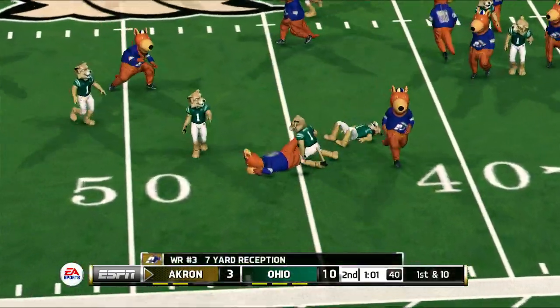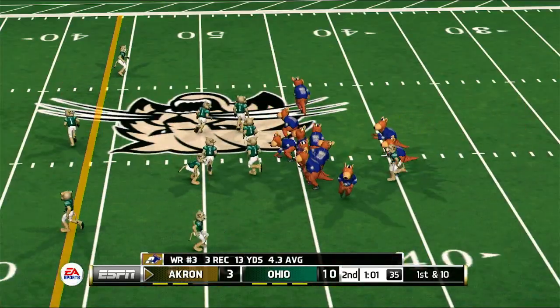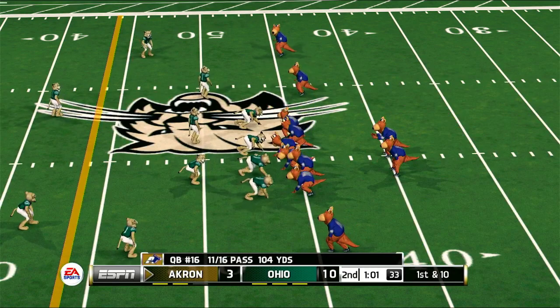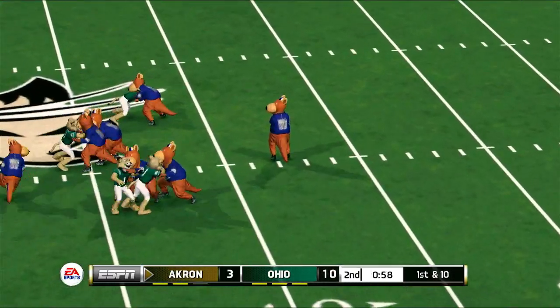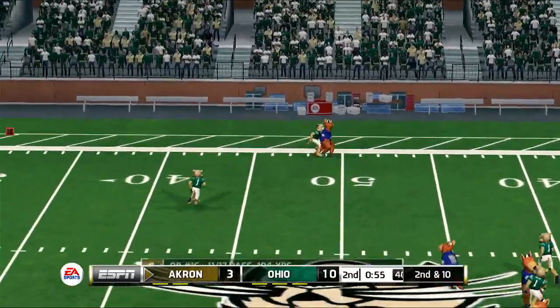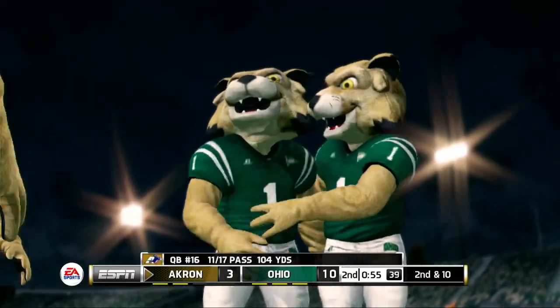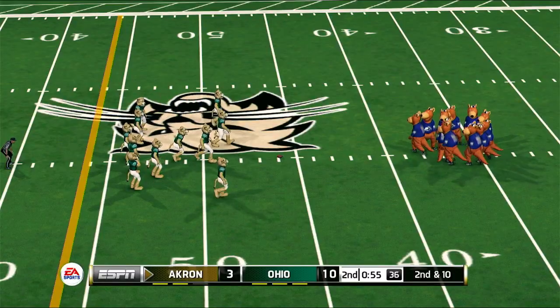He's taken down at the 46. So they complete that for about 7 yards, and they'll pick up a first down. Nice protection, a good pass, and even a better catch. You can't ask for much more than that. The defense got some pressure and forced a bad pass. I think they've been a little bit more aggressive here with their pass rush, and that time it paid off with an incompletion.